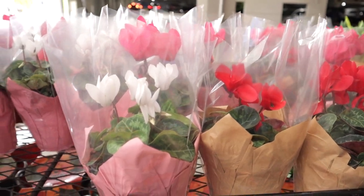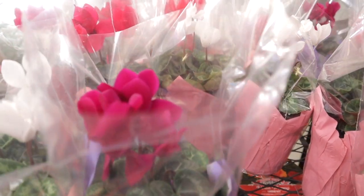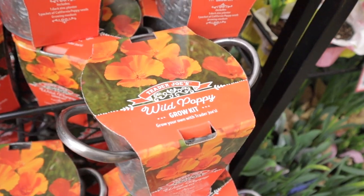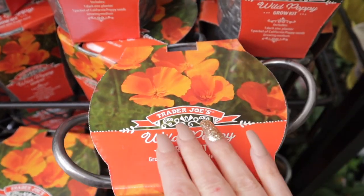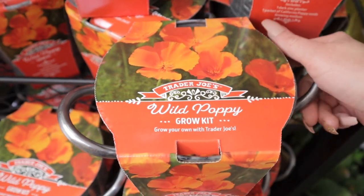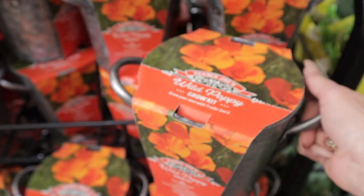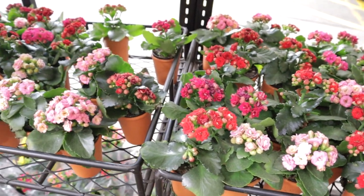They have some of these gorgeous cyclamens for $3.99. All different colors, really healthy. Absolutely beautiful. So many great choices. Look, they have wild poppy. These are actually, from when I was younger, one of my favorite types of flowers and plants. Wild poppy grow kit. And they are $6.99. That is so cute. Really cute, what they're calling assorted flowers here.